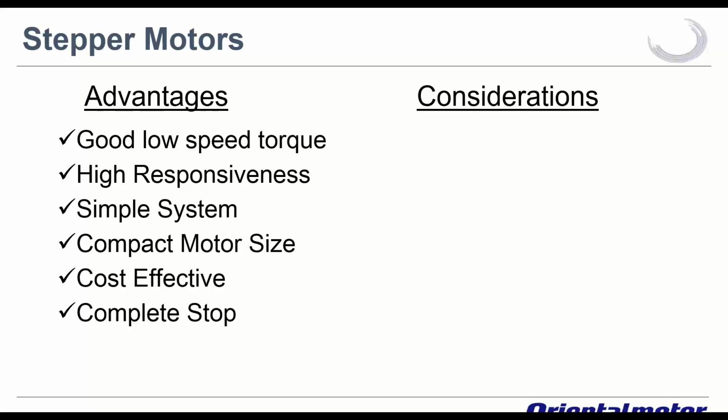On top of that, they're going to be a simple system. So a simple system to integrate, a simple system to set up and maintain. They're also going to have a more compact motor size, so saving that space in an application. They're also going to be a more cost-effective system and provide what's going to be stated as a complete stop. So no instances of that hunting or oscillation at standstill.